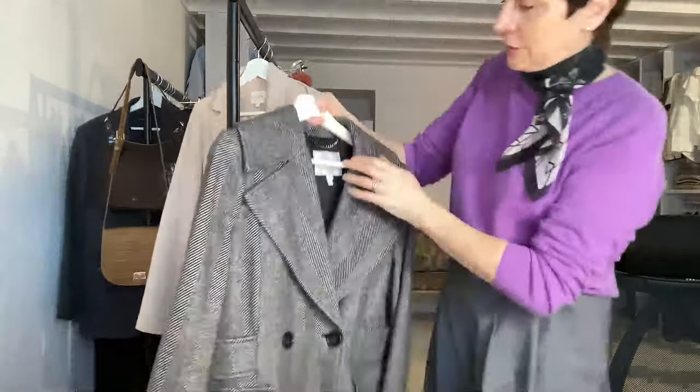And when you order something and you receive it, really have a look at the piece from all angles. If it doesn't fit your requirements for quality, send it back.